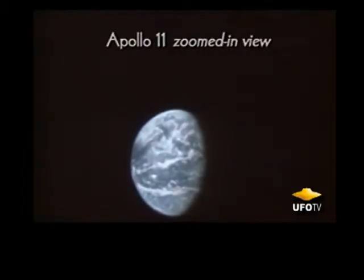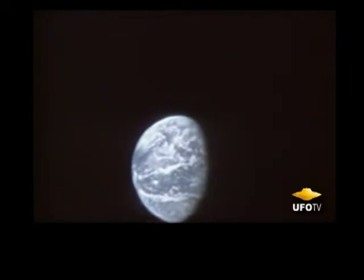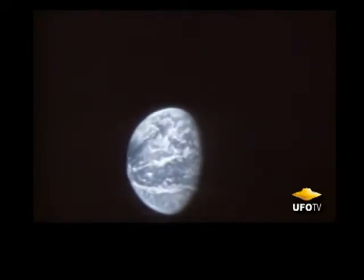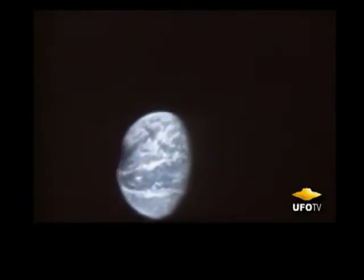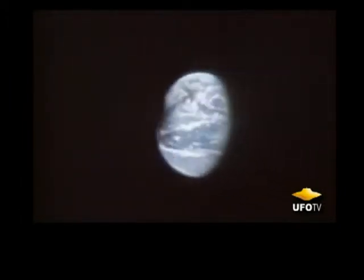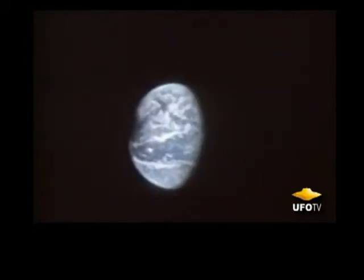Roger, you're seeing Earth as we see it at our left-hand window, just a little more than a half Earth. During the sequence, after the camera has zoomed in, surprisingly, something comes between the camera and the Earth, partly obscuring the view. Obviously, this could not happen if they were shooting directly out of the window. It would not then be possible for anything to get midway between the camera and the Earth.